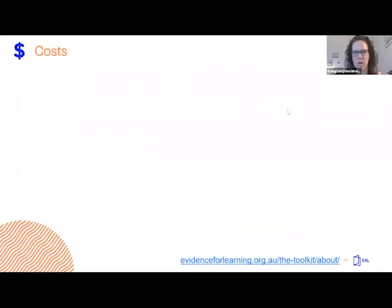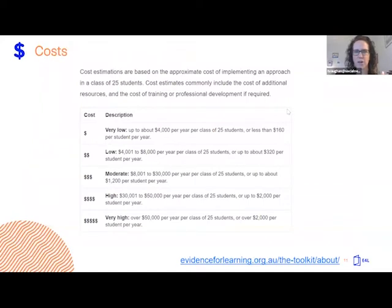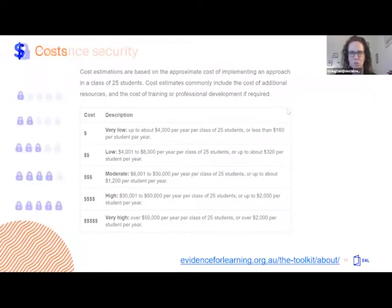So if we look at costs, this outlines the costs. Going from low, which we consider to be less than 160 per student per year. Low is about 320, moderate is 1,200, high is up to 2,000, and very high is over 2,000. Okay, so that's the breakdown of costs, and that can be accessed through the toolkit.